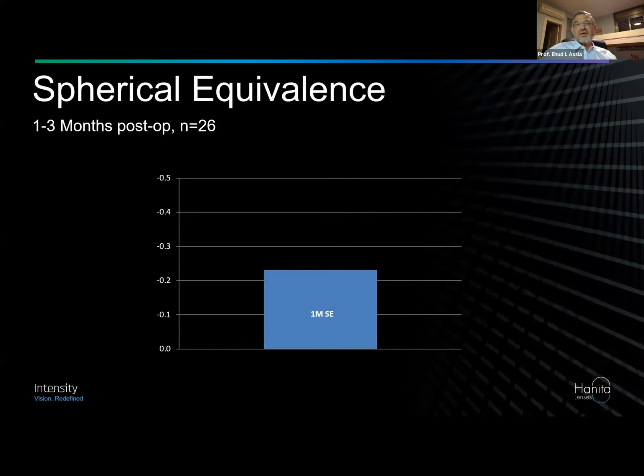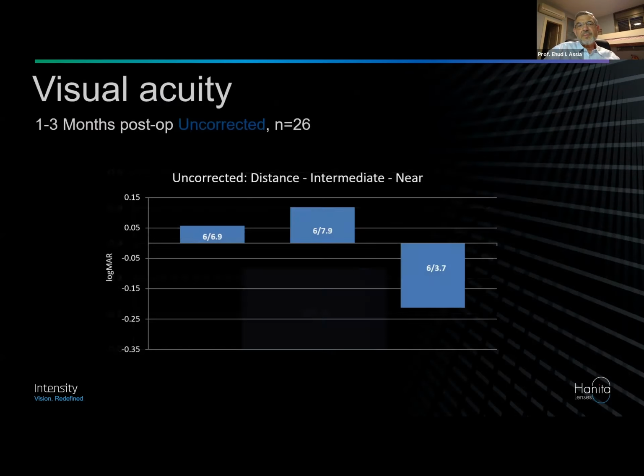So now let's look at the performance of this lens. Spherical equivalence, the average was minus 0.23. We targeted minus 0.15, which means it was almost to the spot, 0.08 difference. So we believe that the A constant is correct, and we can continue with this A constant of 118.8.